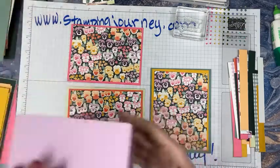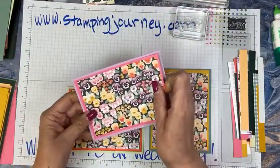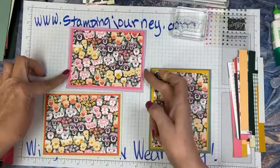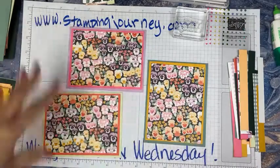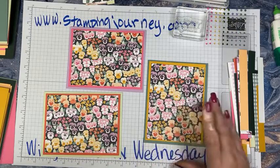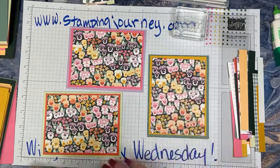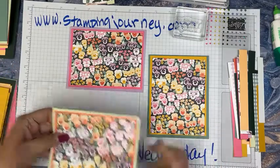Let's see here. Let's go with the purples. Purpley pinky. Here we go. So completely different looks with exactly the same paper. And that's the beauty of having this kit, because you have all the colors that are coordinating right here at your fingertips. So I think that today I'll go with my initial. I think we'll stick with this one, but I just wanted to show you all the different options.